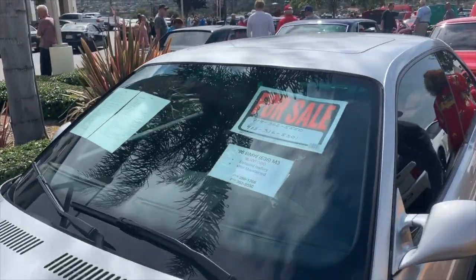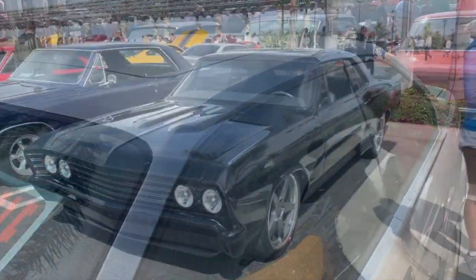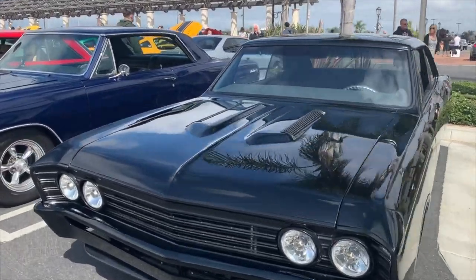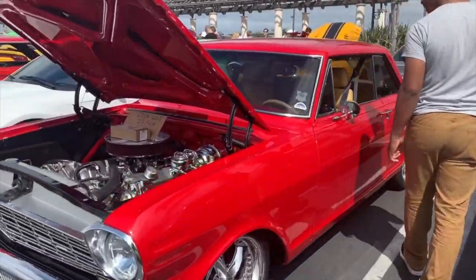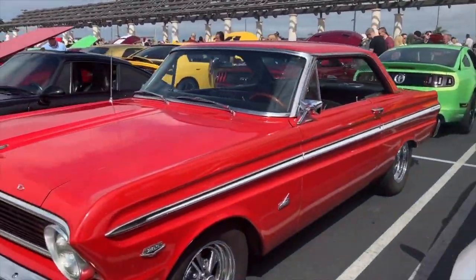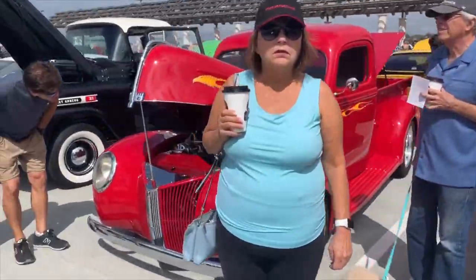Actually, that's a steal, isn't it? $9.5 grand for a '96 M3. That is kind of cool. Okay, one of my favourite cars here each week. This thing is so pretty. Look at it. Next to it, another Chevy there. The third one, Chevy 2 there. Very cool. Old Mustang here. 289 in that Ford there. Porsche. And then a Ford truck.